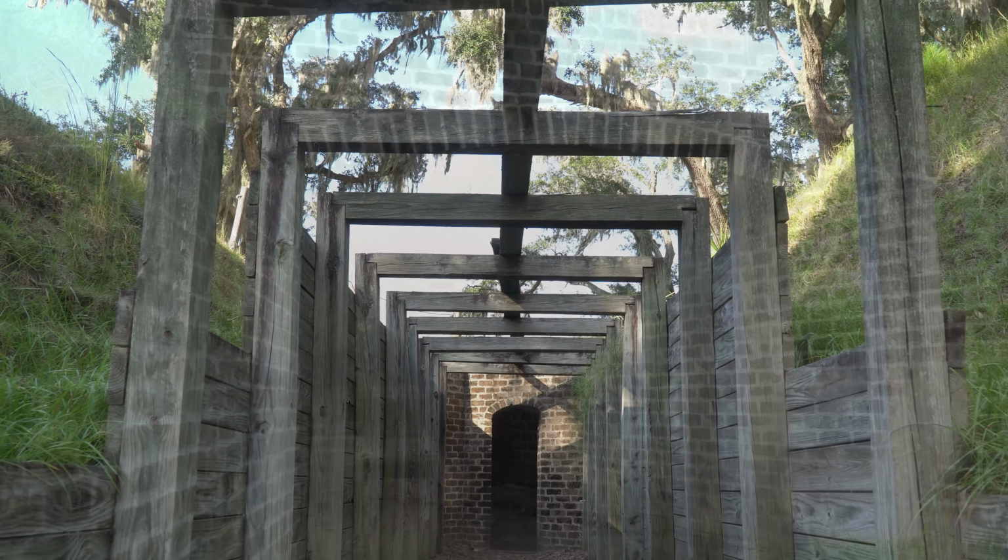These underground bunkers were used as both sleeping quarters for personnel as well as a hospital for the wounded. In the late 1930s, Henry Ford bought Fort McAllister and began restoring it. The International Paper Company purchased the property from Ford's estate and gave it to the state of Georgia in 1958.